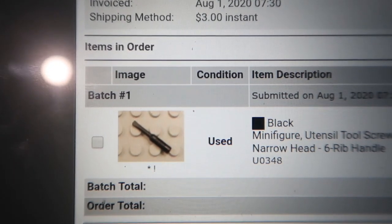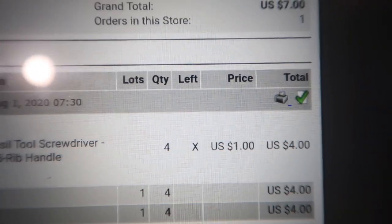Alright, here's a good sale from the Millennium Falcon. This little screwdriver.